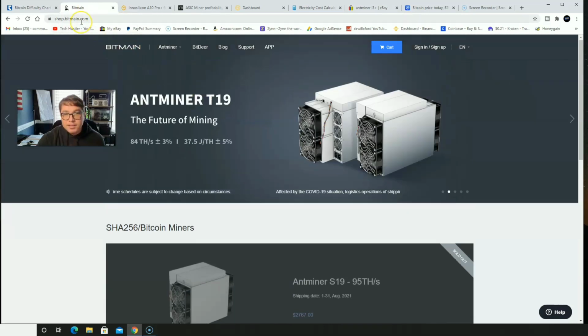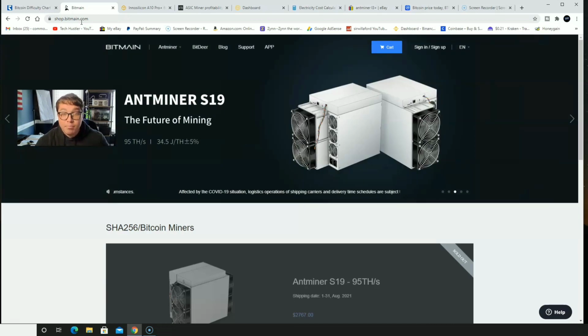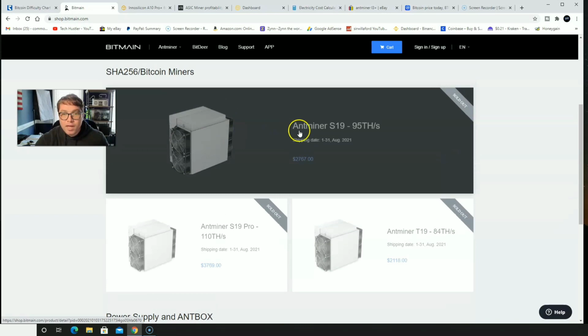here's Bitmain. This is the manufacturer of the Antminer. This is where I actually bought my Antminers. And the only one available right now is the S9, and we'll look at this on What to Mine. 95 terahash. The one I have right now is only 13.5 terahash. And 2700, it's probably going to be a couple more hundred for customs, shipping, and all that.